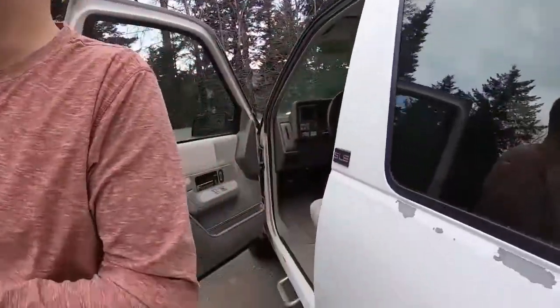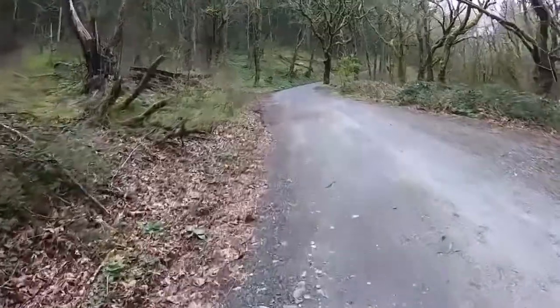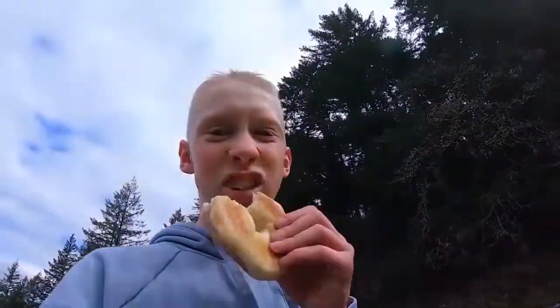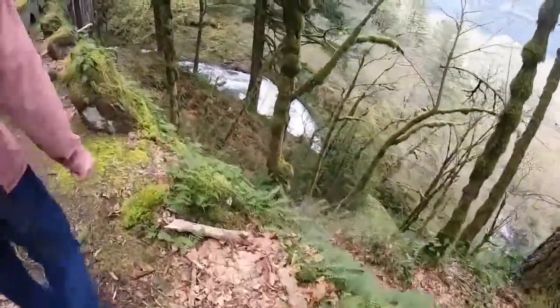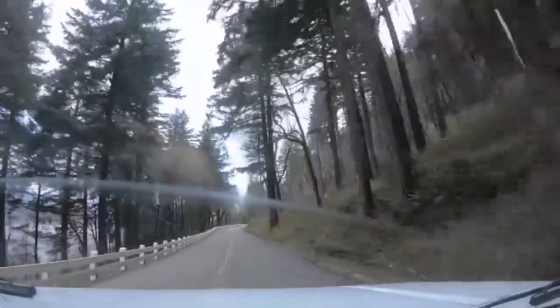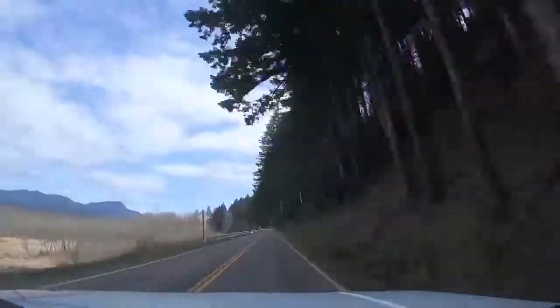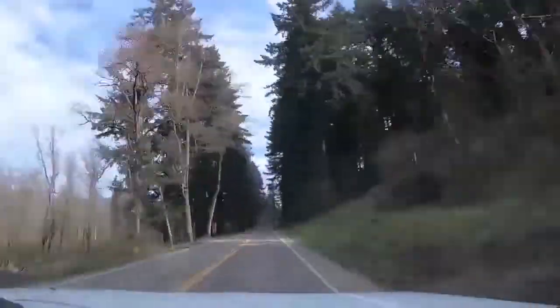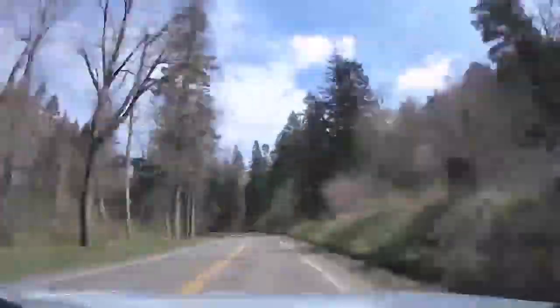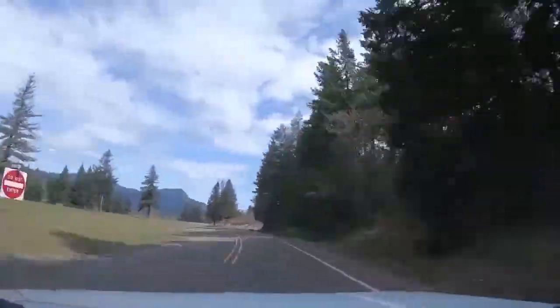We're going for a hike. Mm-hmm. We don't really know where we're going. We're right there. It's right there. Okay. Food, and then we crossed the river over into Washington.